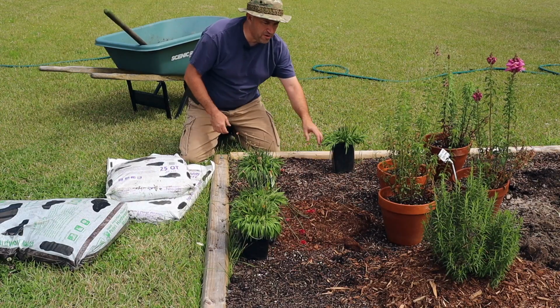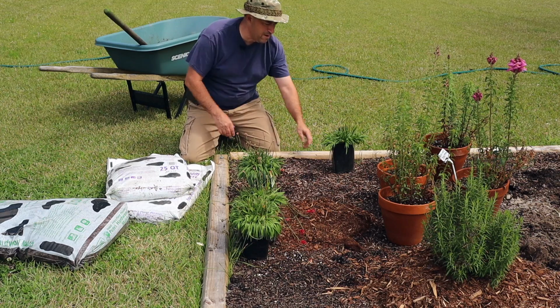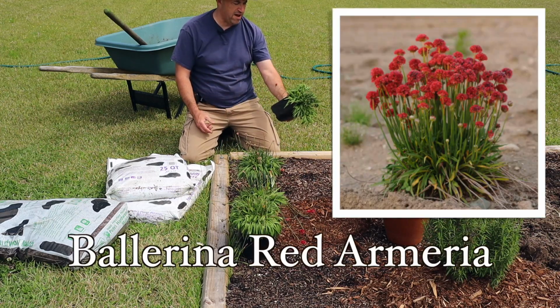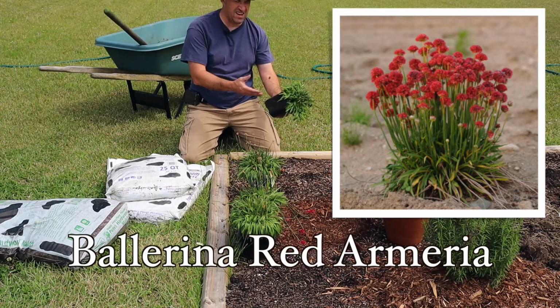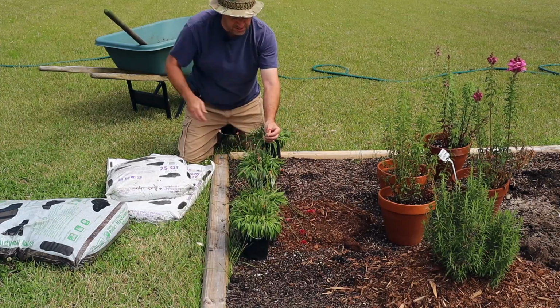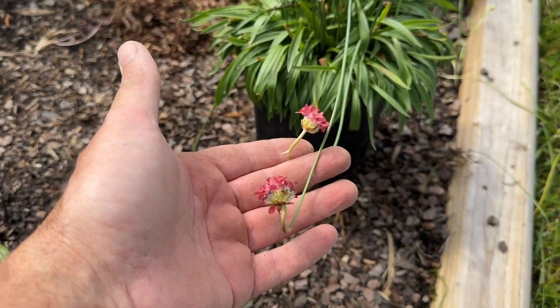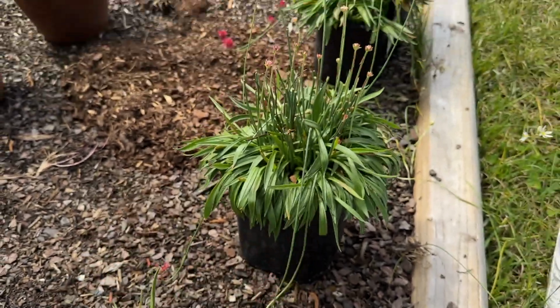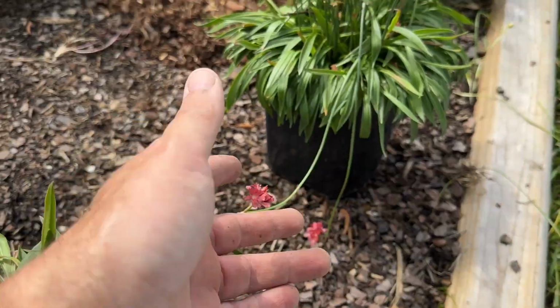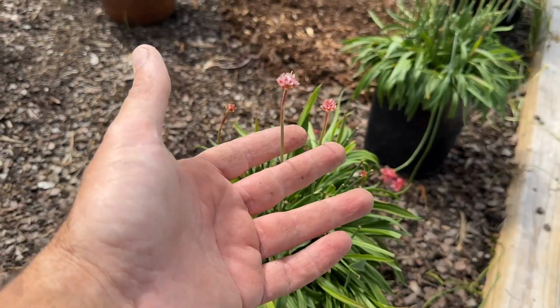Okay, over in this corner of this flower bed here, I'm going to start planting up Ballerina Red Armeria. Essentially, I Googled it, and it looks like it's a thrift. And they have these lovely red flowers here, which usually stand quite tall. They usually start forming like a ball shape. Here's a couple that sort of flopped over. And they're quite lovely. That's what caught my eye.